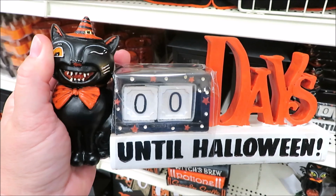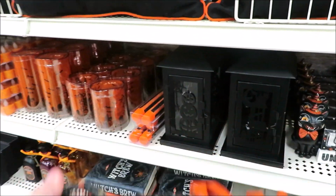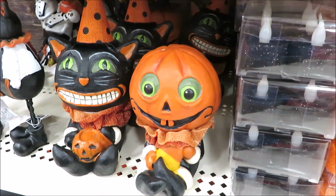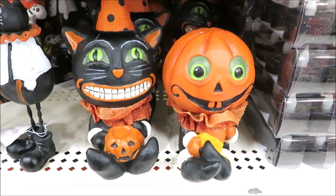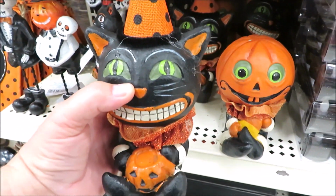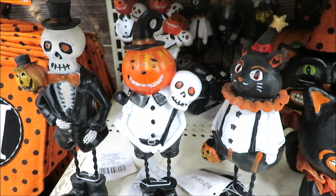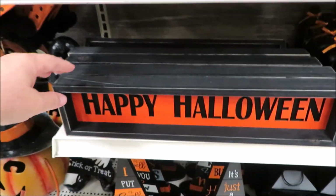Something that caught my eye but was a bit pricey is this Halloween countdown calendar with the vintage looking cat for $15. Lots more lanterns and candles to choose from, and some more adorable figurines. The cat is a bit taller with the hat on than the jack-o'-lantern. They are $14 and I really like these. Next to them, there is a set of 3 characters for $10, the skeleton, pumpkin, and cat.